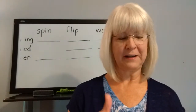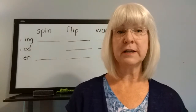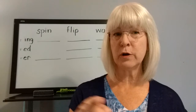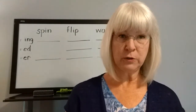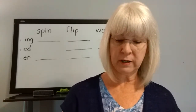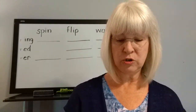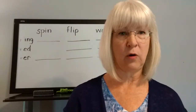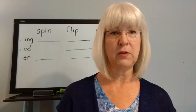All right, I'm back. We're going to work on adding suffixes. Remember our little jingle? The root word is the word we begin with. The suffix goes at the end. So if you look at your bone where it says remember, when a root word ends with a single consonant and the vowel is short, the consonant is usually doubled before adding a suffix beginning with a vowel. Now, we had a little song jingle that we were using to help us remember that.